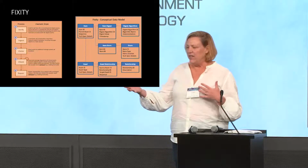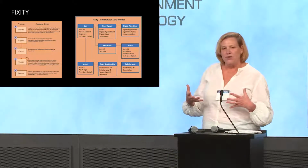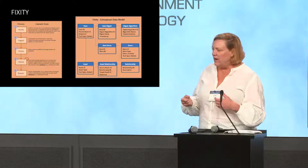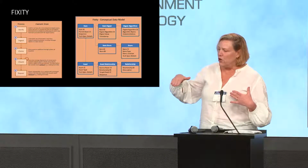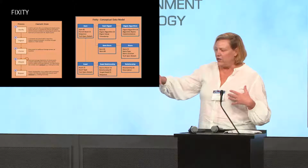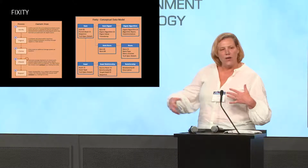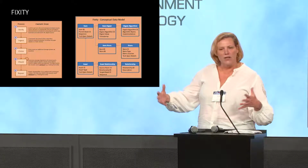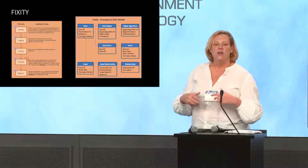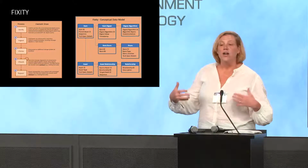And this is just a data model that we put into it, for those of you who like data models, to show what those items are actually doing and how this automation of fixity could actually begin to be done in a system.